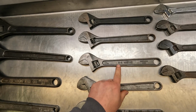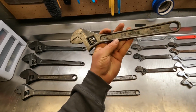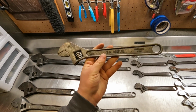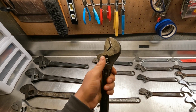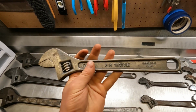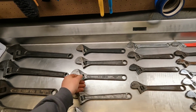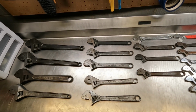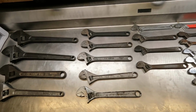Next up is the SK Wayne. This is the only SK adjustable wrench that we own, and I really do like it. I feel like the weight of it is almost perfect. It's nice and smooth. It's just a nice, good wrench. I really do like it. I'd say that SK Wayne is probably in my top 3 adjustable wrench brands, along with Proto and Crescent. We do have a lot of Crescents. They are one of the more popular ones that we find.